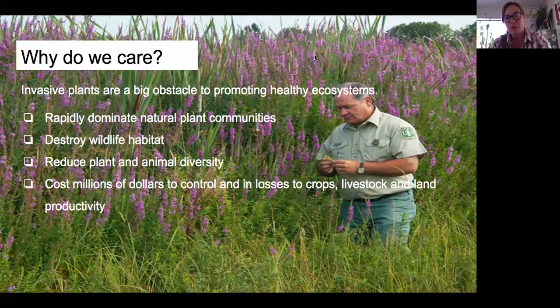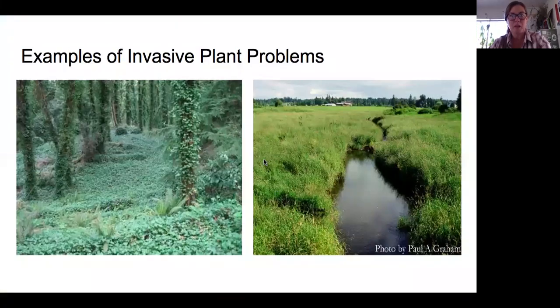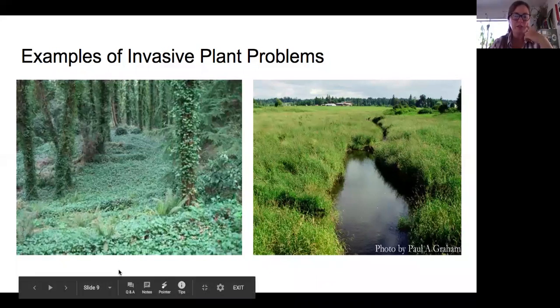This is a picture here in the background of purple loosestrife, which is one of our wetland invaders here in this area. A beautiful garden plant that escaped gardening and is now growing wild in our wetlands. Here's some other examples of some invasive plant problems. Of course, this one on the left is very, very familiar.